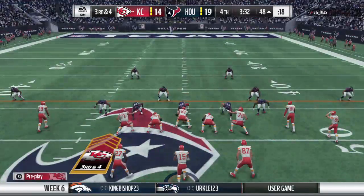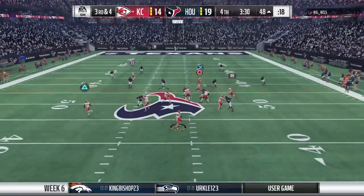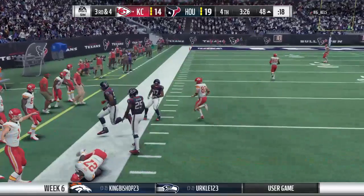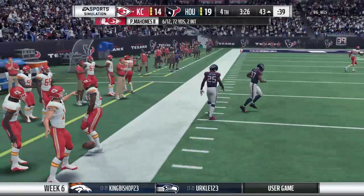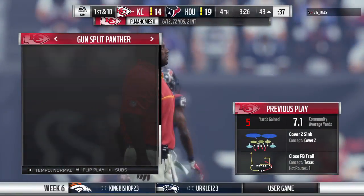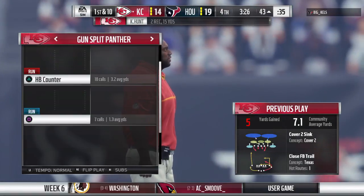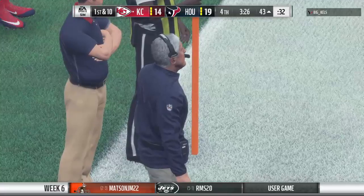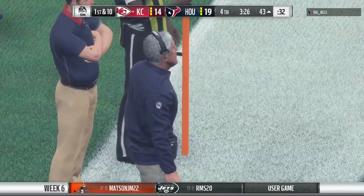Here we go. Again, it's Mahomes. Out to the flat. That's complete to his running back. 5 yards on the play there, as the drive will continue. I know most of the time when the ball's in the air, you're thinking wide receiver, tight end, but running backs, they can be a big part of any passing offense nowadays.